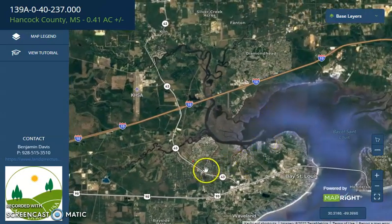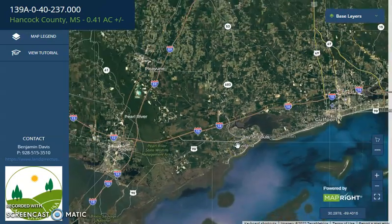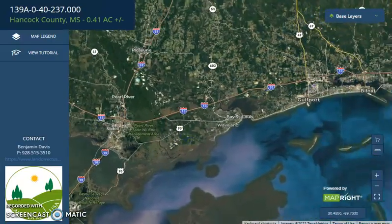Here is the coast of Bay St. Louis. Upon further zooming out, you will see here a wildlife area. And here is New Orleans.